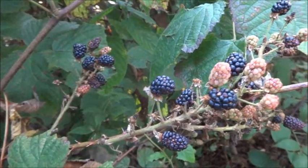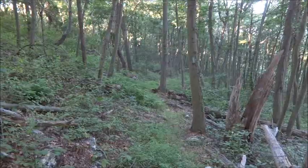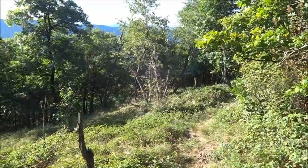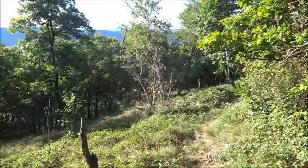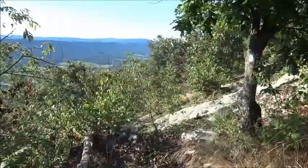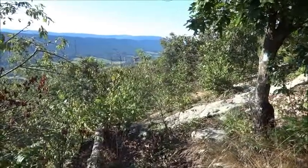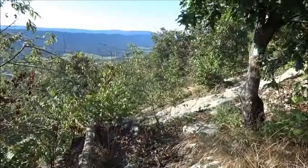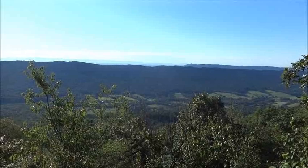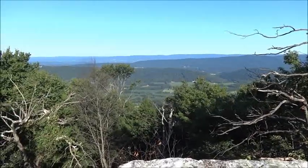Alright, I'll be honest, I already picked the big ones. This is breakfast, the way it should be. So there are a lot of great winter views off this. So far, not a ton, but it's okay. Alright, this view is looking southwest, Franklin County, heading south. And now for the first time we get a view west into Fulton County, PA.